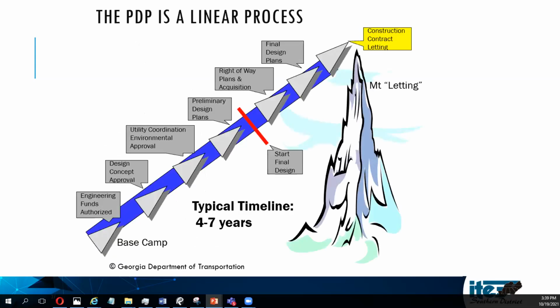Here's a graphic bar from Georgia. The PDP is really meant to be a linear process, with a caveat I'll mention in a moment. Think about the plan development process. You start from, you get the money. You've got to figure out where that's going to come from. Even before that, somebody's got to have an idea of a project. Then you start going through the steps that you're familiar with if you're a project manager.